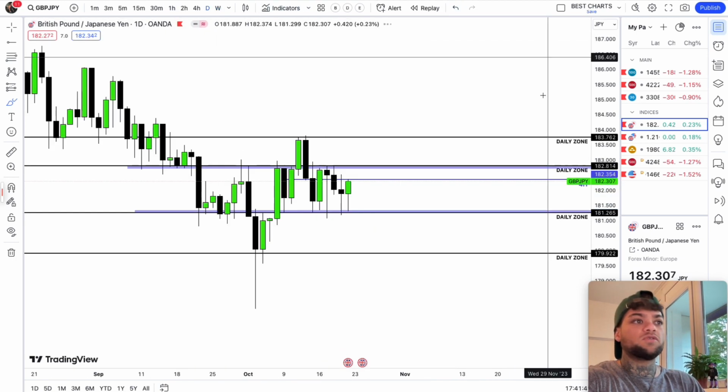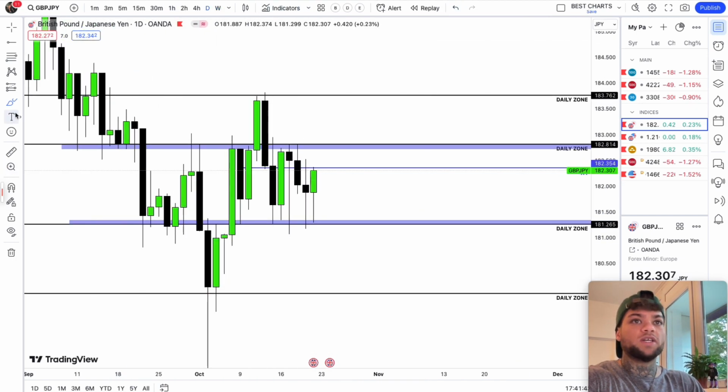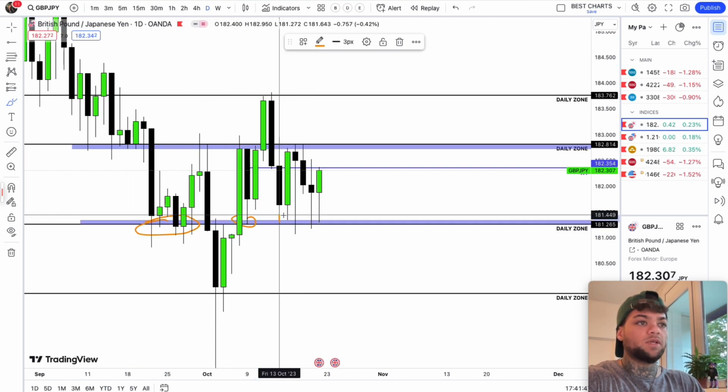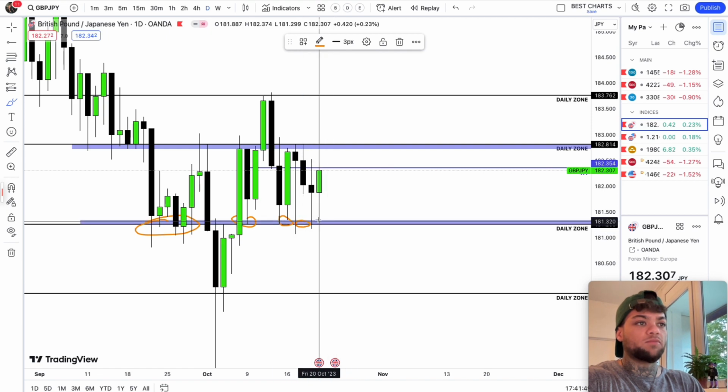And then coming down into the daily time frame, we can also see that price has been rejecting this support here time and time again. So that means that price cannot break under this major support here, indicating that this could be a potential indicator that we could see bulls coming into the market.